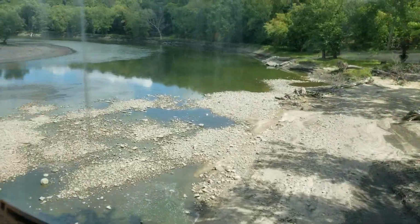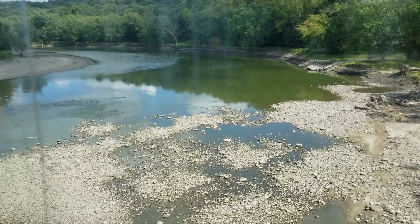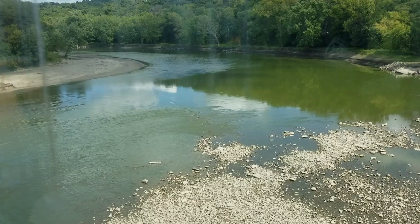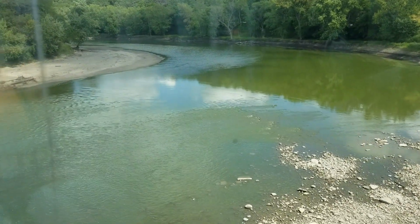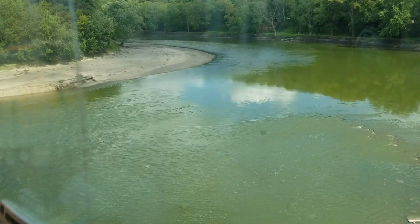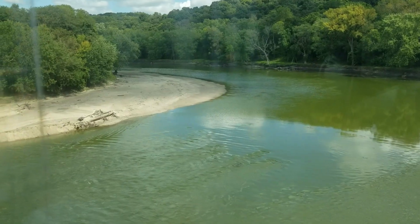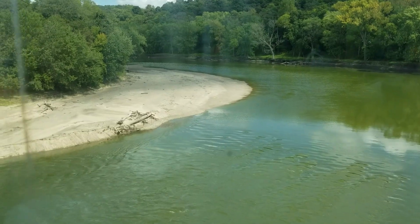This is the Des Moines River. I got a little beach to play on there.